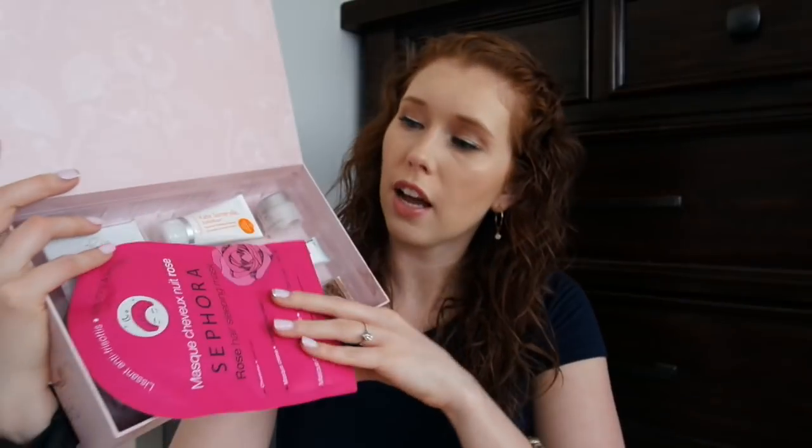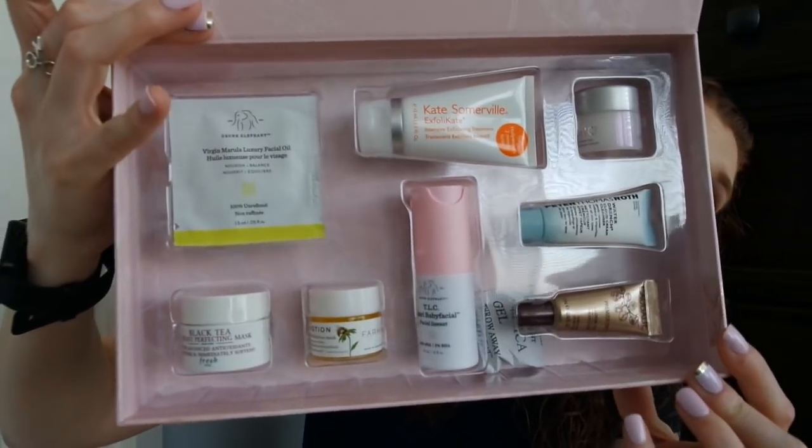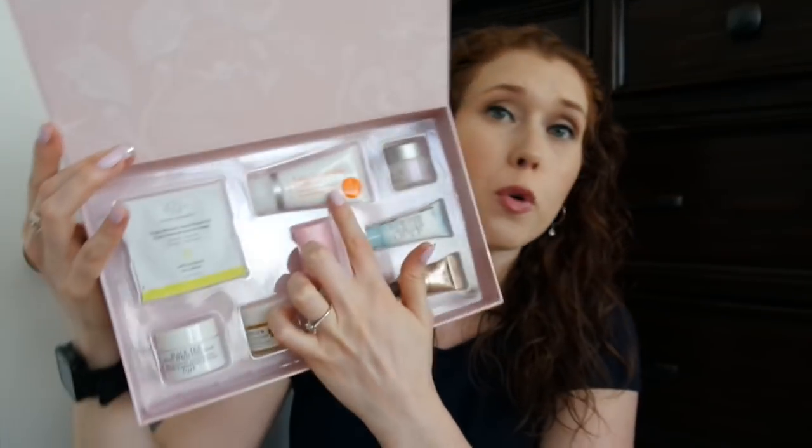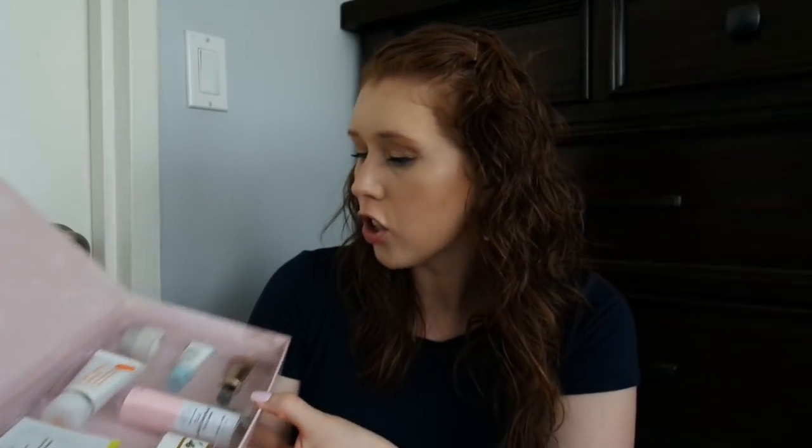And so I feel like this was very reasonable. You got this mask, which is a full size obviously, but these sample sizes are really truly quite generous. I know that when I've used the Exfoliate before, even though it's not my favorite, this lasted me an incredibly long time. So I definitely feel like it was well worth it.